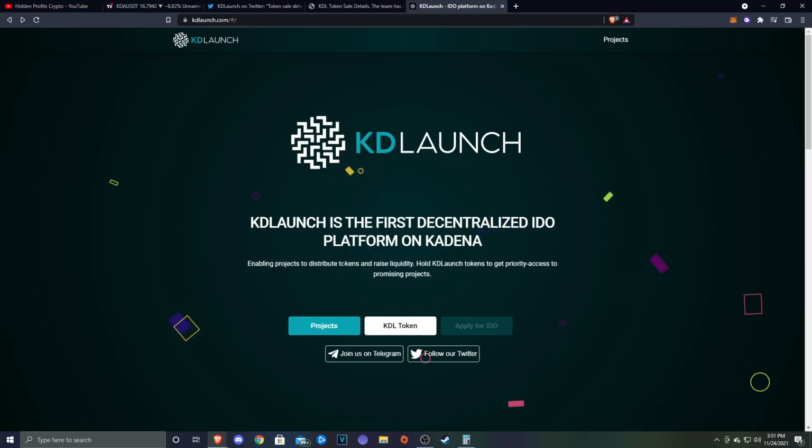I definitely think there's a ton of potential here. Like I said, Kadena is just getting started, and this being one of the first launch pads, it's definitely good to get in while we're early.